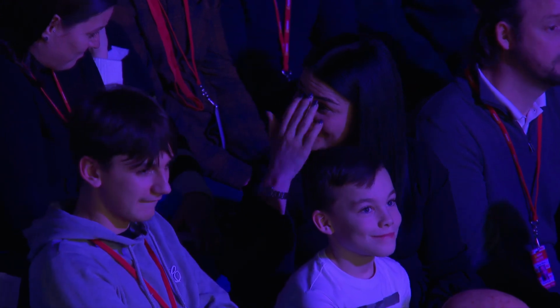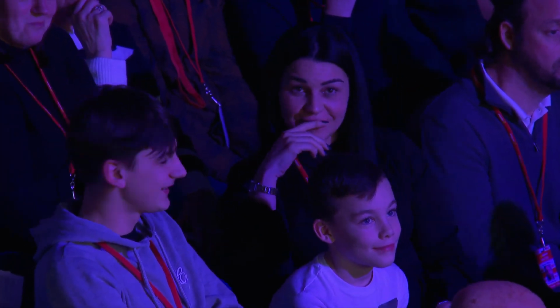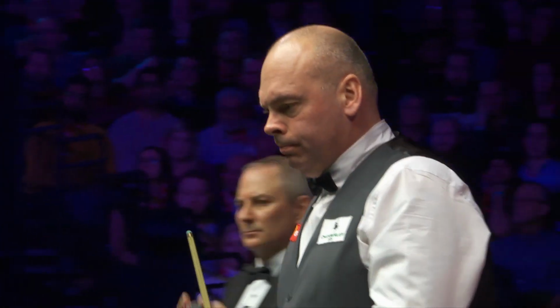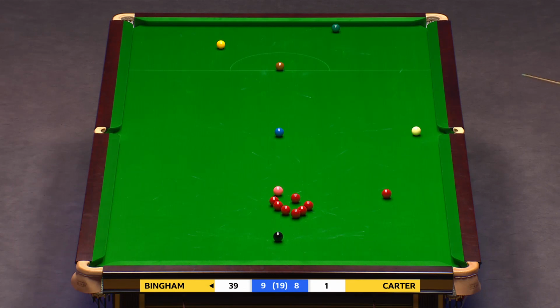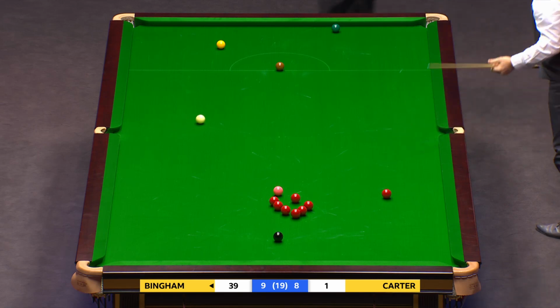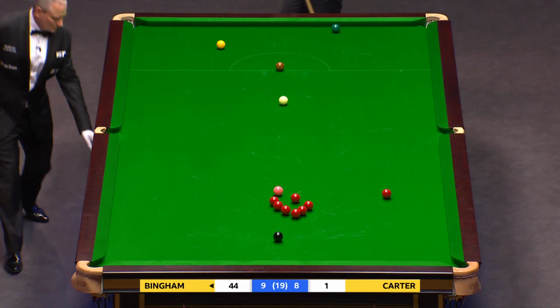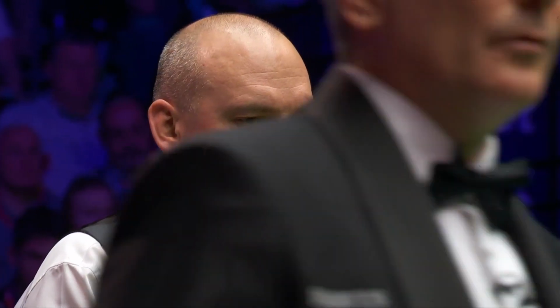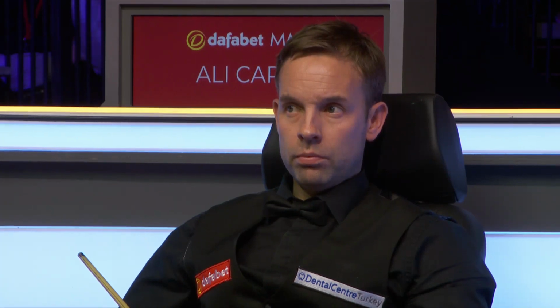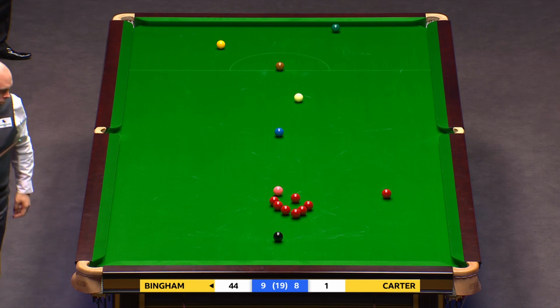So the next red will not be as easy as he would have liked. And he can't get that close to it. Tried to force it across, but just caught the bump of the middle pocket, took him away from the red. 43 points the lead, but still 91 points left on the table.